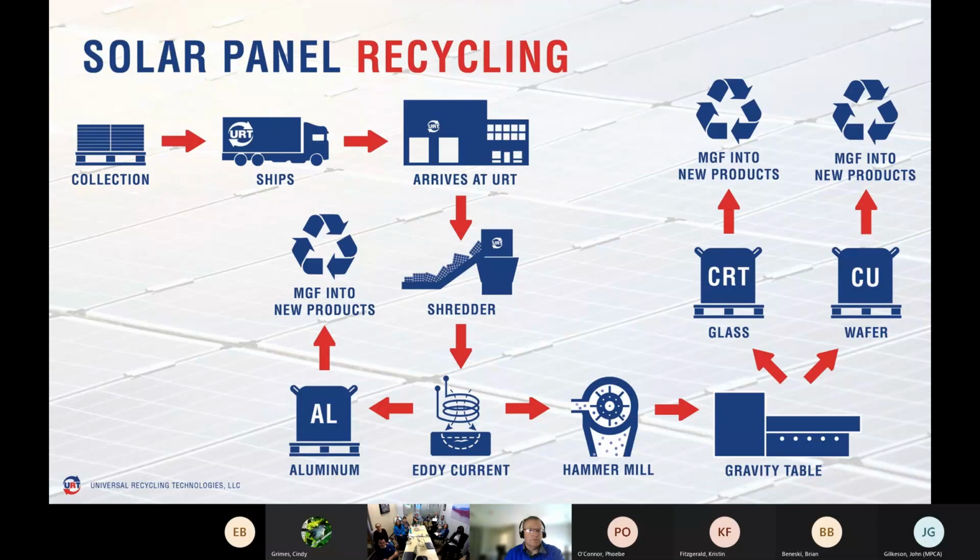We really look to the next step in our process, going back to our circular economy, would be to find a solar manufacturer that's interested in the glass, interested in the copper and silver that are recovered and those sorts of things. So then we could close that loop and incorporate those right back into the manufacturing process for the solar panels.